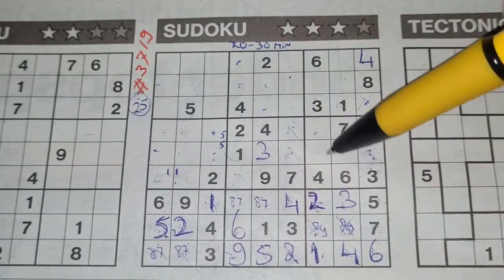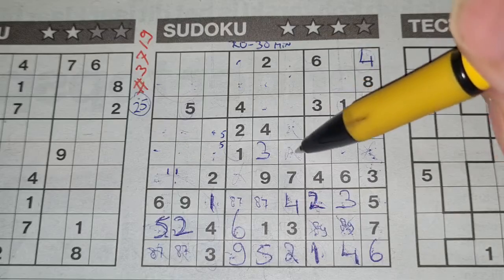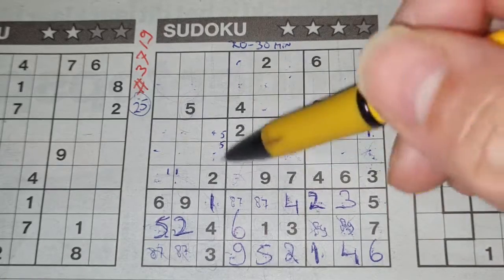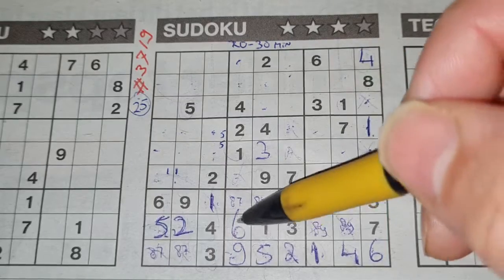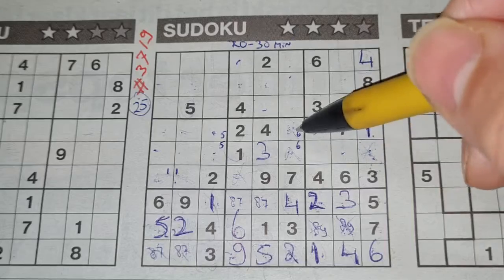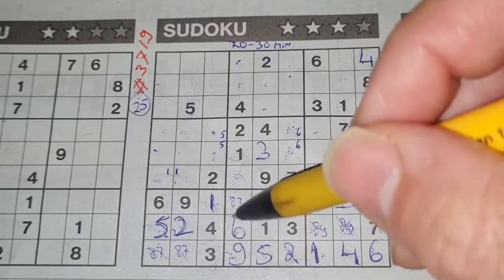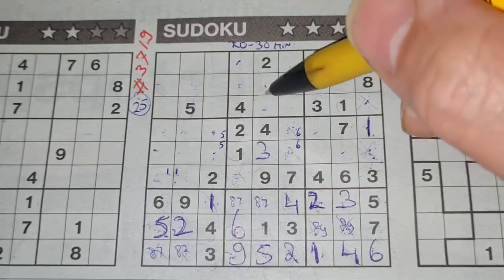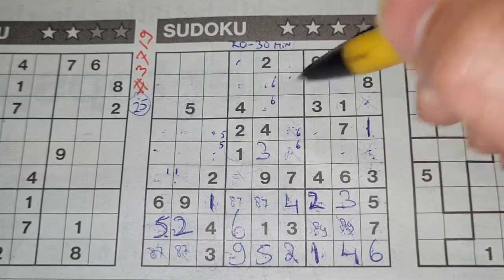6 in this column. Wait. 3 missing numbers in this big square. One of the missing numbers is 6. We see here 6, no 6 there, so the 6 could be here, could be there. 6 in one of those 2 boxes in this column, 6 in that column. So the column between the middle column, no, need 2 places for the 6. Could be here, could be there.